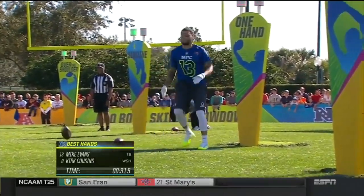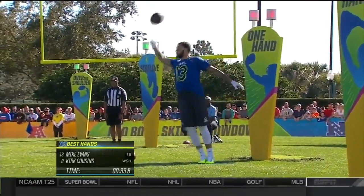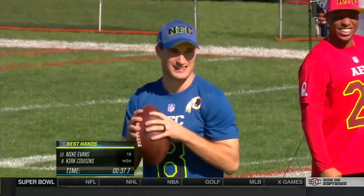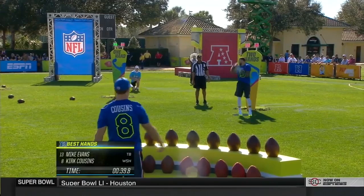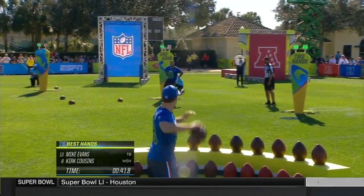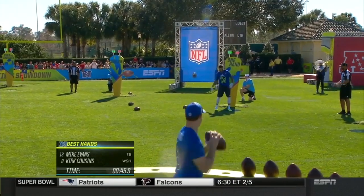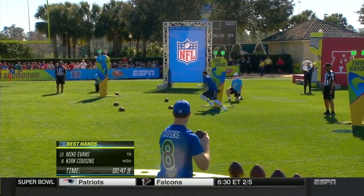One of the most accurate passers in the NFL, which certainly helps. Has to be a one-handed catch. You can't corral it into your body. And they will stay at that point until they make the catch. It is a timed competition. The time is the only important thing here. Evans really struggling with these one-handed grabs. There you go.